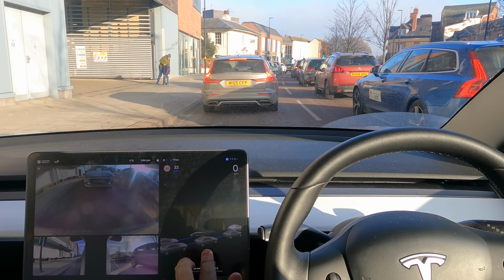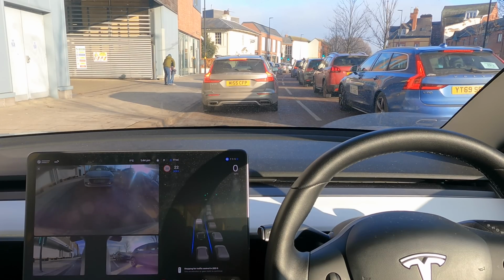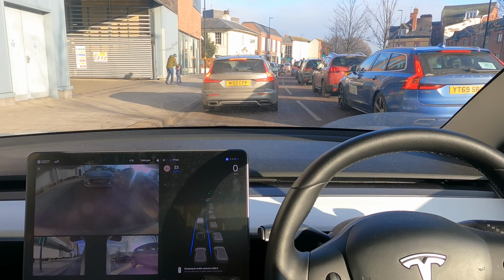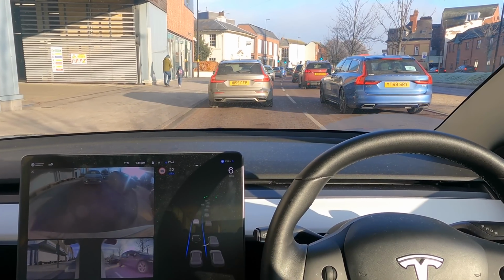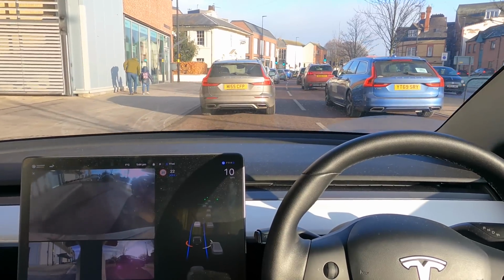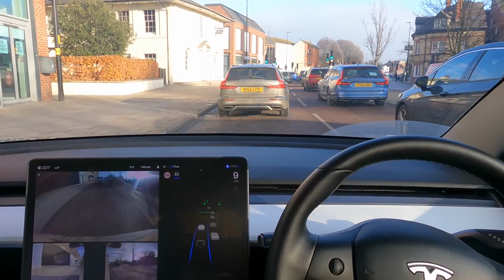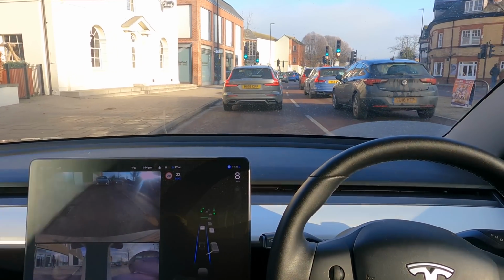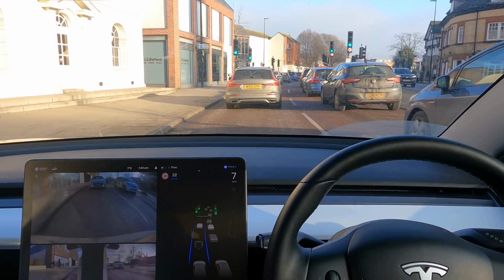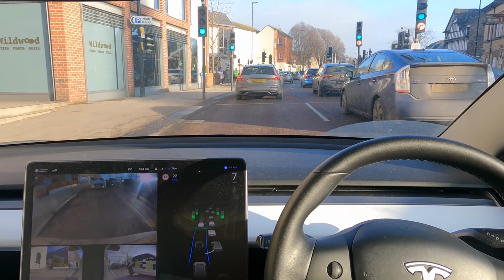Visualization looking good. Not showing anything new. And again, it doesn't show the whole line of cars. I do wish it showed everything. We'll use the stalk there to let it know it can go through the green lights. Let's see how it handles this. Oh, it's having a little bit of a slowdown.